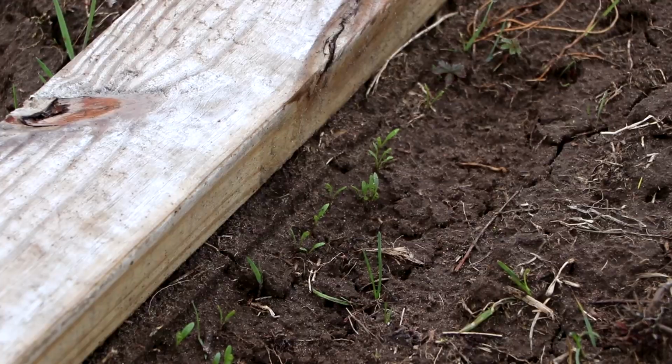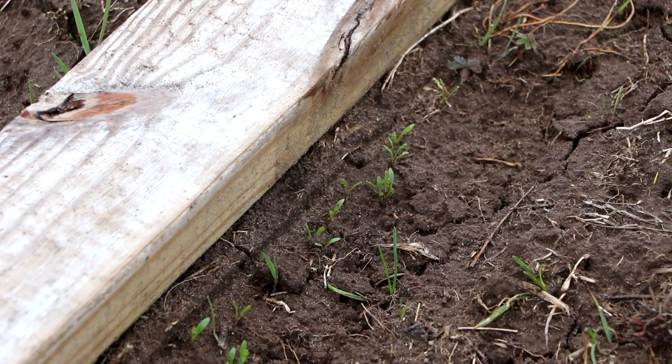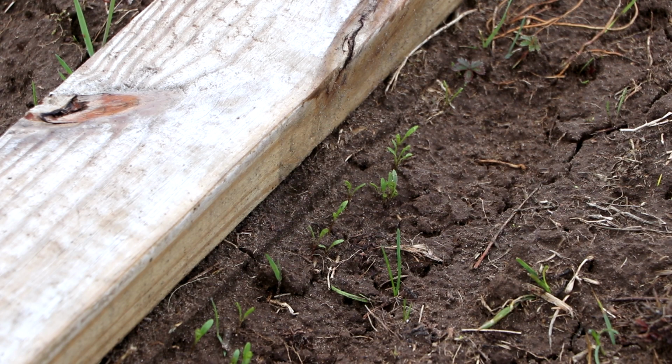Just a quick update on some of the stuff that I direct seeded a couple weeks ago. The only thing that I could see that is coming up is cress and some bupleurum. The larkspur and the orlaya, I don't really notice the seedlings popping up yet, but I do have a lot of cress and I do have some bupleurum.